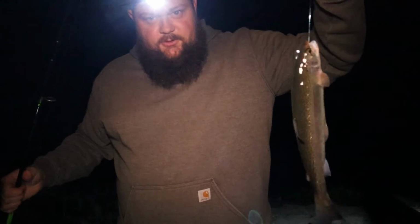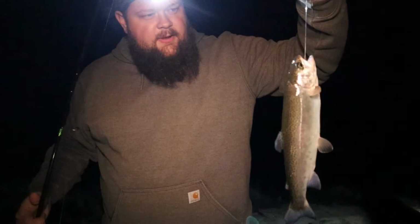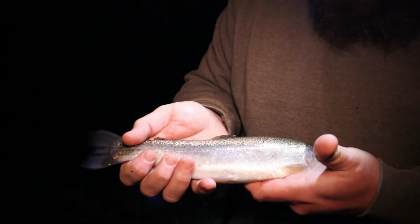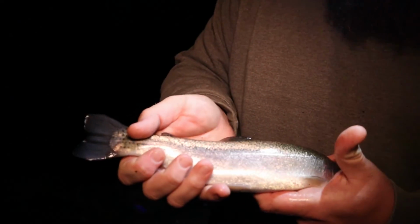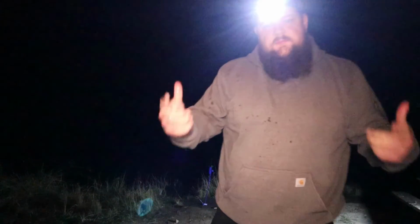Francisco, you're right. Orange with flake garlic, power bait. Right on. There we go. Number three on the night. Beautiful little guy. See if he swims away. Put him back. Nope, he was going belly up too, so here you go, Dill. And a couple coming your way.